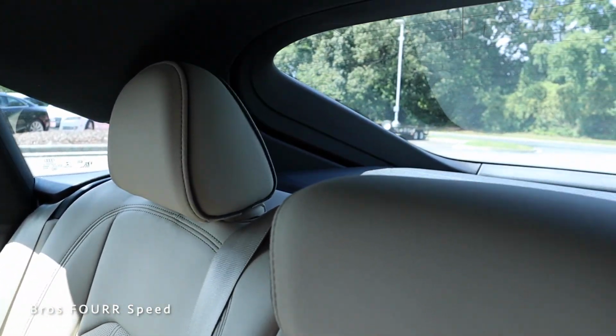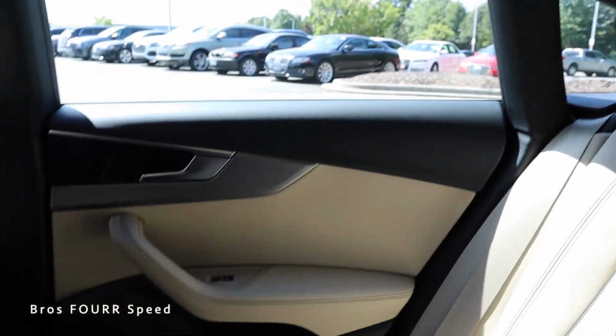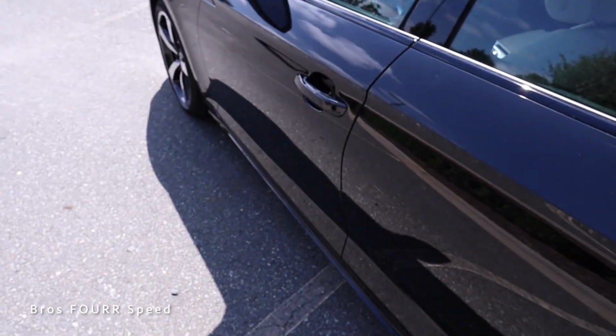And then as far as visibility goes, I like that there's another window there right next to the headrest. So it provides a lot of light for your backseat passengers. You could have three people back here and be comfortable, so they are usable.